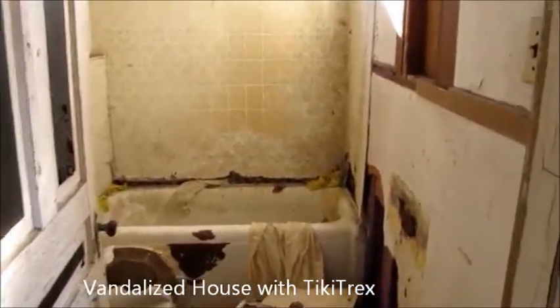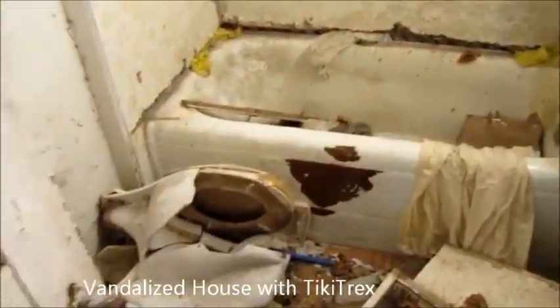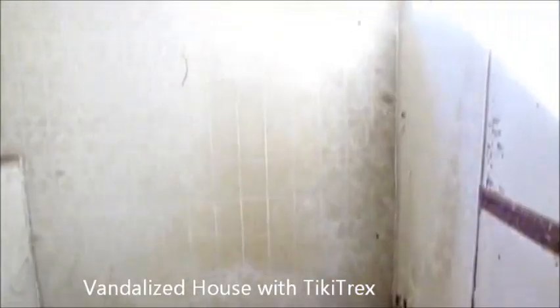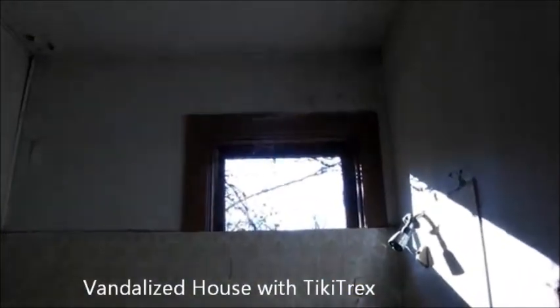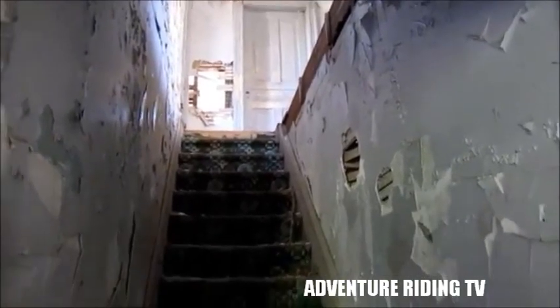Okay. There's the bathroom. Oh, there's nothing with the toilet. I'm standing on a hill here, a hill of junk. And some trees going into the window. There's a hole there going through to the basement. Pretty rough looking bathtub. Okay, there's the upstairs. Come back to that.